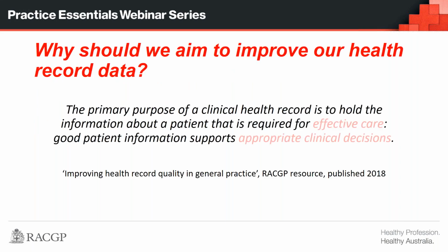So the question that we're posing today is, why should we bother to improve our health record data? We're professionals, health professionals. We have an aspiration of excellence to care for our patients, and as part of that, our health records should replicate that level of care. So the purpose of the clinical health record is to contain the information about a patient that's required for their effective care. Good patient information supports appropriate clinical decisions. And that's what it's all about. It's having the correct information at the right time at our fingertips in order to make appropriate clinical decisions for the best clinical outcome for our patients.